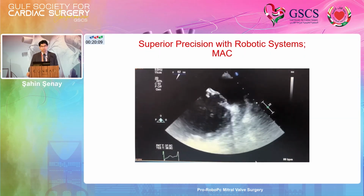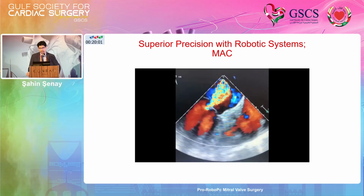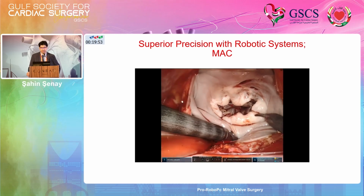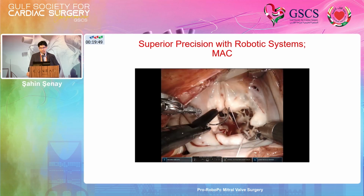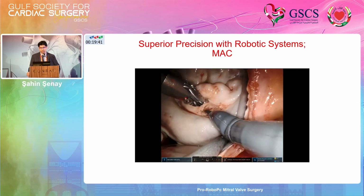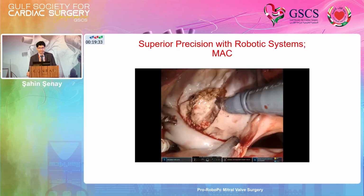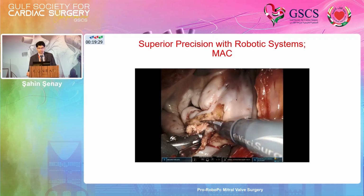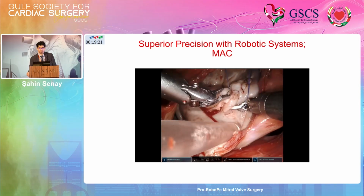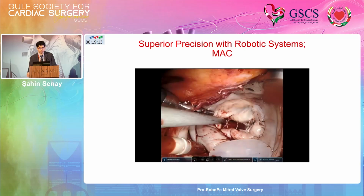There are also other complex cases like the MAC, which we discussed yesterday, and we saw a very nice series of patients from a surgeon from Saudi Arabia. I know that these patients, at least in some centers, are referred to open surgery. This patient has a prolapse in the posterior leaflet and a severe MAC in the posterior annulus. The primary aim for this operation was resection of the calcified tissue with the robot, and then suturing the leaflet to the annulus. This is not easy to do with long-shafted instruments in the classical technique, so I believe robotic instruments can add value in this kind of operation.